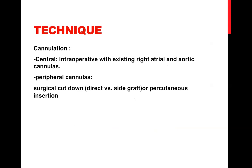Whether central or peripheral cannulation, all come with pros and cons. Central cannulation is more physiological, intraoperative with existing right atrial and aortic cannulas. The peripheral cannulas are placed with a surgical cut down, direct versus side graft cannulation.